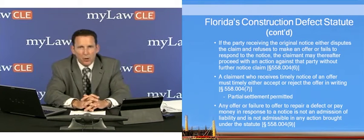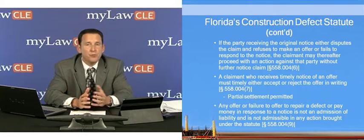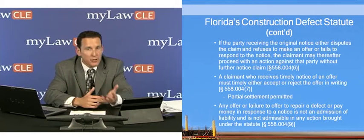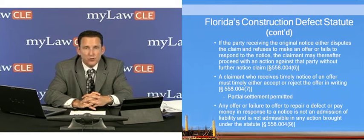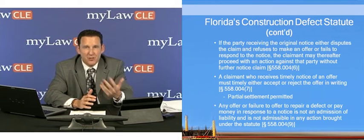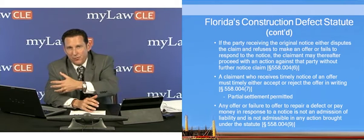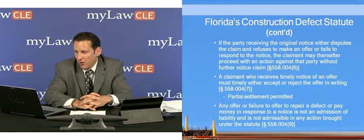Okay, and so really the purpose of that is so that the owner has the ability to know whether or not this person receiving the notice is going to either dispute the claim or make some sort of offer, whether it's repairing it or paying some sum of money. And of course, if the party receiving the notice disputes the claim or says, "I'm not going to do anything," at this point the owner has complied with the notice provision of the statute and can basically go after that party without further notice. The owner has now complied with 558.